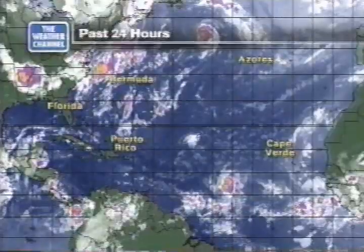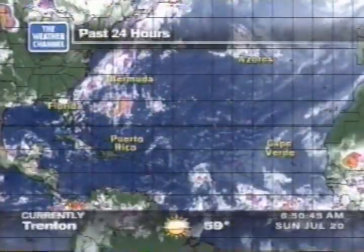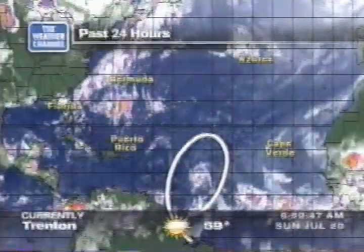Well, good morning and welcome back. It's 15 minutes past the top of the hour. Time for your tropical update, and we're keeping a close eye on a new tropical depression that has developed in the Atlantic. It is Tropical Depression number 6. You can see it here. It's getting closer towards the Windward Islands.